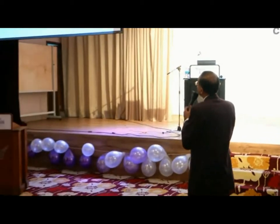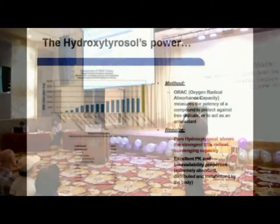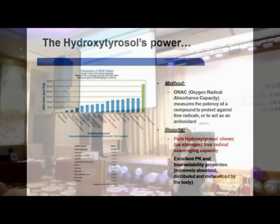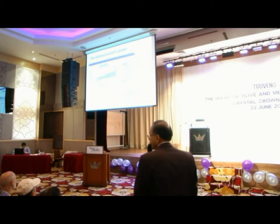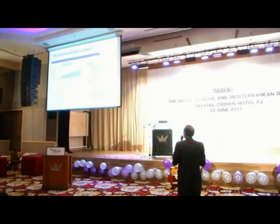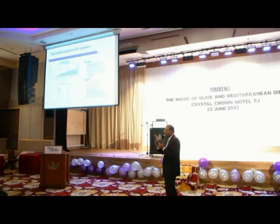As we get to know this compound better, you're comparing hydroxytyrosol with all the other antioxidants. Vitamin C is there, green tea is here, apple peel, grape extract. And these are the actual ORAC scores, and you can see the ORAC score of hydroxytyrosol is more than double that of the nearest compounds, and far more than the standard antioxidants you would find. ORAC is short for oxygen radical absorption capacity, the ability to absorb radicals from oxygen. And pure hydroxytyrosol shows the strongest free radical activity currently established on the planet.